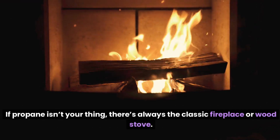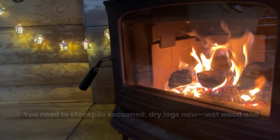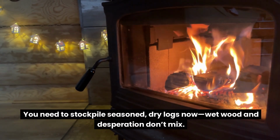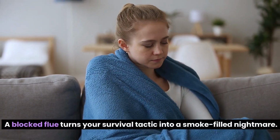If propane isn't your thing, there's always the classic fireplace or wood stove. But guess what? Firewood doesn't magically appear. You need to stockpile seasoned dry logs now. Wet wood and desperation don't mix. Oh, and check your chimney in advance. A blocked flue turns your survival tactic into a smoke-filled nightmare.